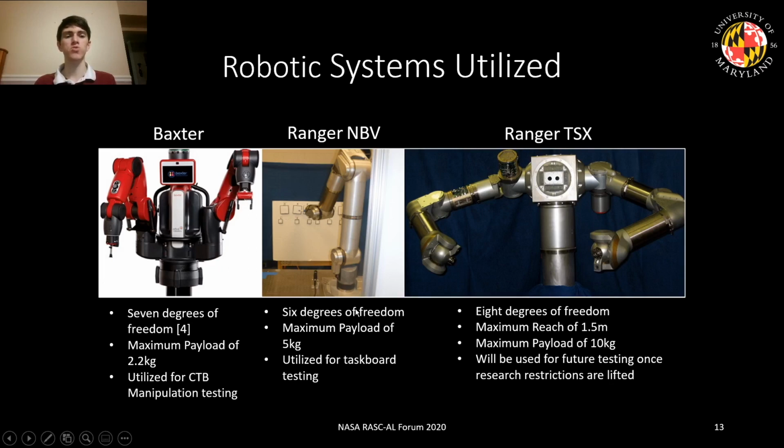First is the Baxter Research Robot. It is a pair of two 7-degree of freedom manipulators on a fixed platform. It's primarily used for preliminary task force tests and CTV manipulation testing. It has a camera at the end of each arm. It proved to be very useful for visual servoing type tasks.